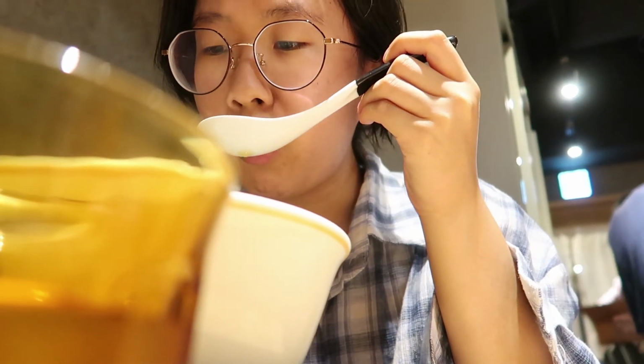With that being said, are you willing to go out of your way to try a Michelin star bowl of ramen, or would the instant cup version be enough for you? Let us know in the comments below.